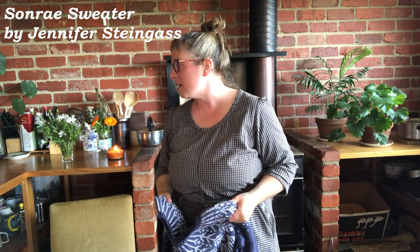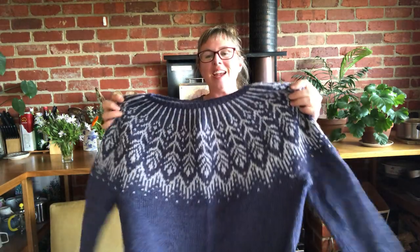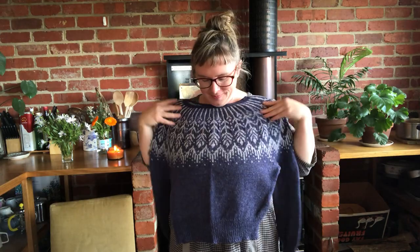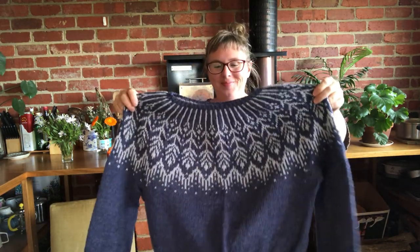Okay, my next pattern is by probably my second favorite designer, Jennifer Steingass. I've linked it below. It's the Sun Ray. It's so pretty.